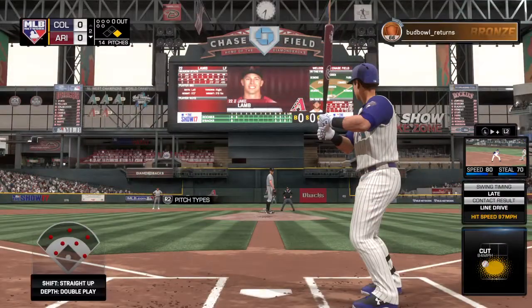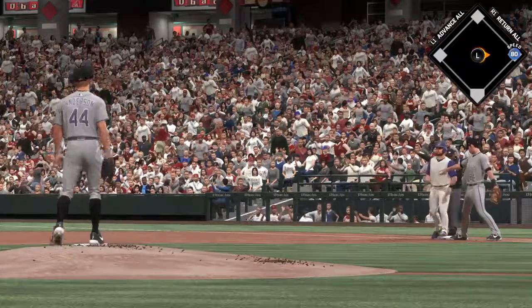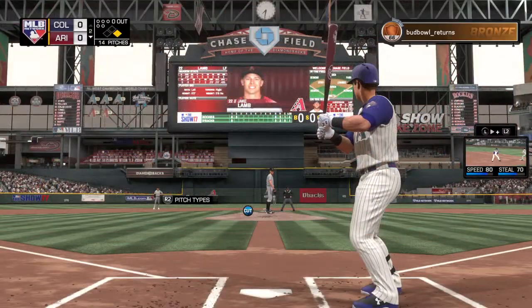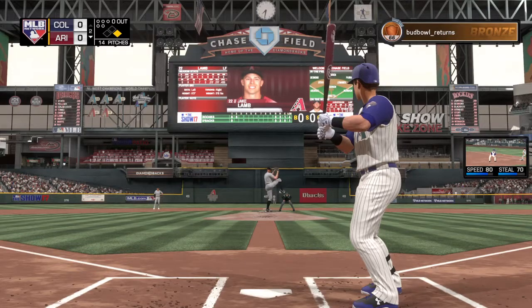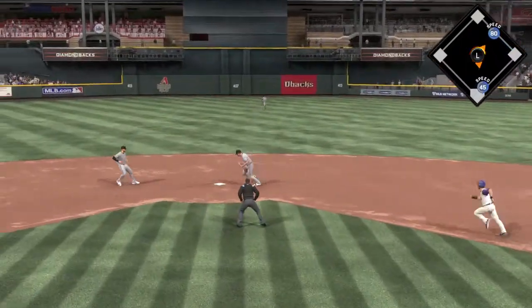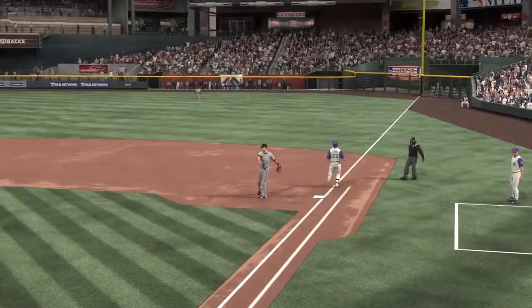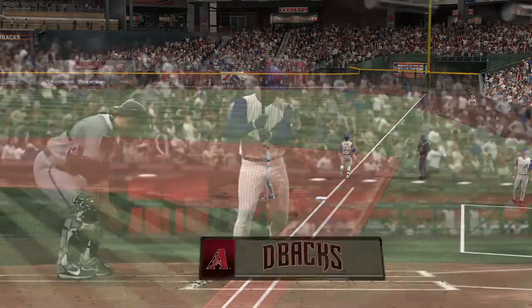Jake Lamb standing in now, and it's been a slow start to the year, as you see there, just barely over the .200 mark here in April. Now a snap throw to first. First pitch coming. Here it is. Sent on the ground out to second, and he is out on the tag. On to first to complete the double play.